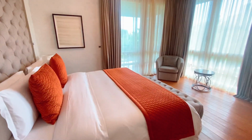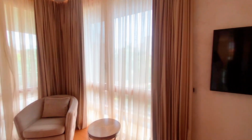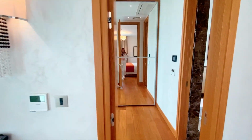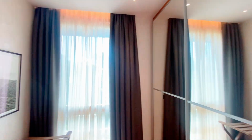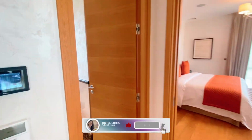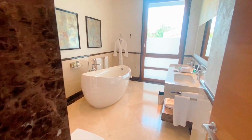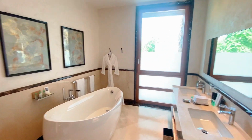Master bedroom is on the second floor with a balcony, with a big dressing room. And a nice bathroom with a big bathtub.